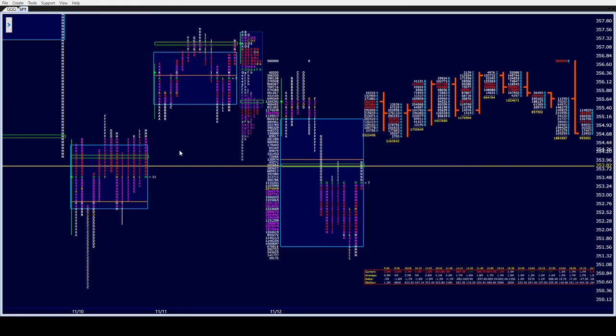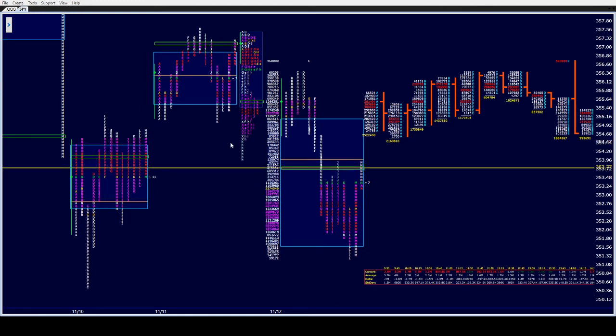Had a good day today. Had one losing trade in B period. Let's start with A. And one other thing before we get to my trades, I did say in the video this morning, without a doubt, we're going to trade either the M range from the 10th or the M range from the 11th. Said it's possible we do both. Well, we got all of the 10th and we got a good part of the 11th.